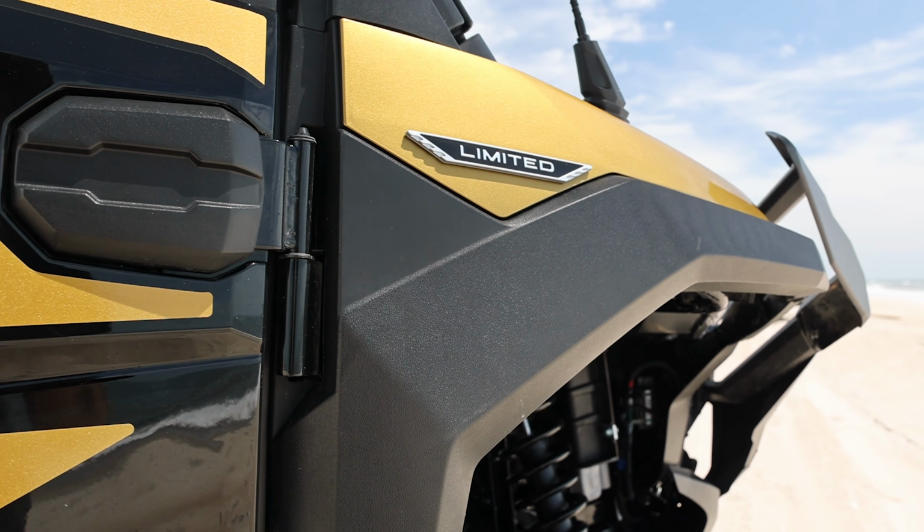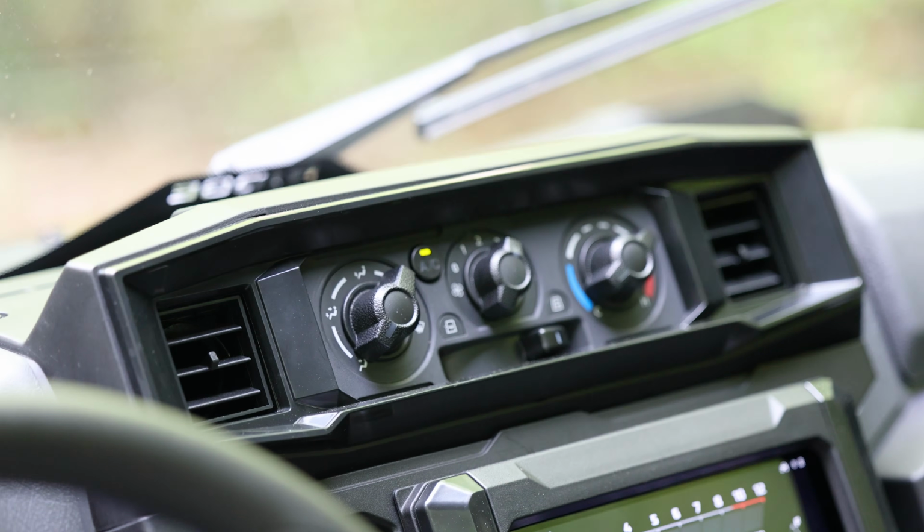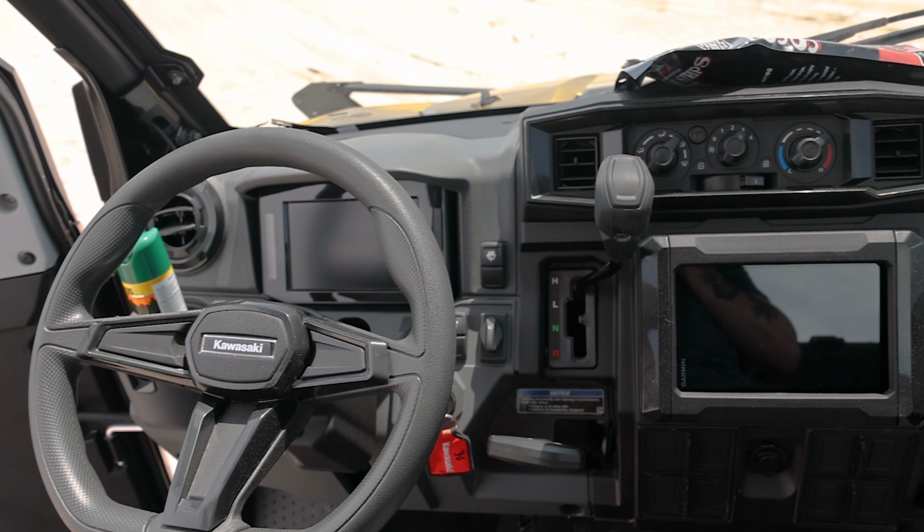So just a reminder on the Ridge, there are 3 basic trims. The Ranch Edition is the bare bones. This Limited guy is super Gucci. It's got power windows, HVAC, all the niceties you'd possibly want. XR trim is more for the off-road weekend hustler.